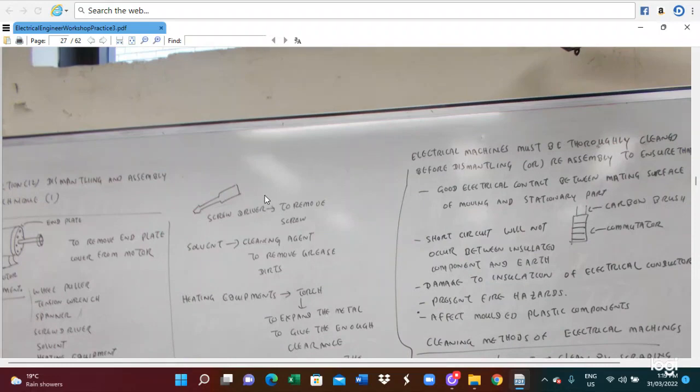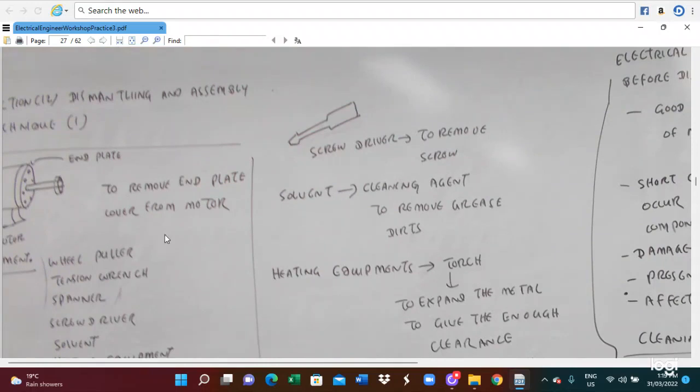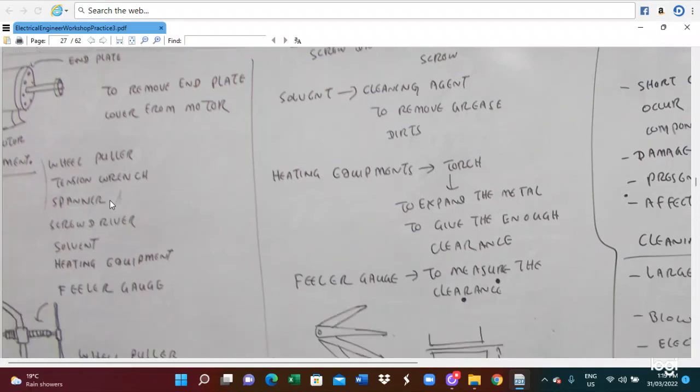This is for the dismantling and the assembly method. When you dismantle and assemble, we have to utilize a template for how to dismantle. In this case, you have to remove the plate cover from the motor. We use a wheel puller or a tension wrench, spanner, screwdriver, and heating equipment, and we have to utilize a free luggage.